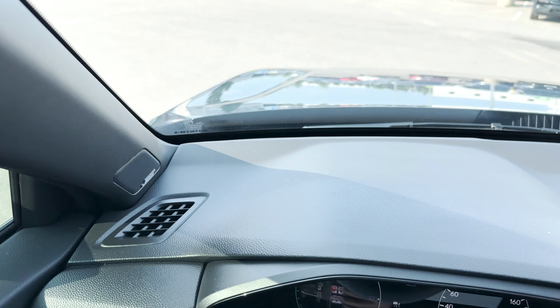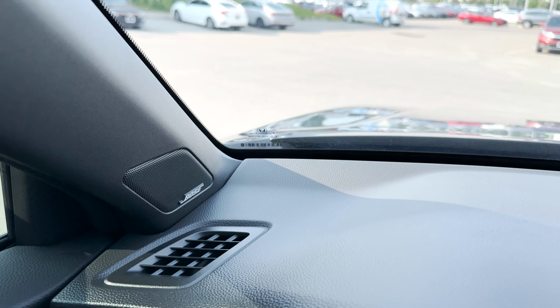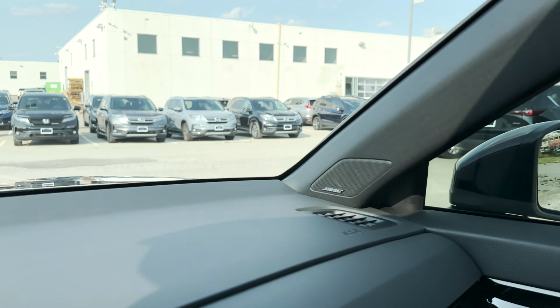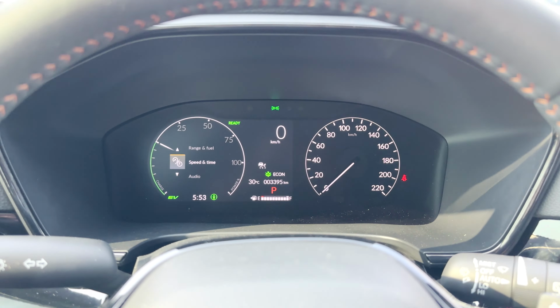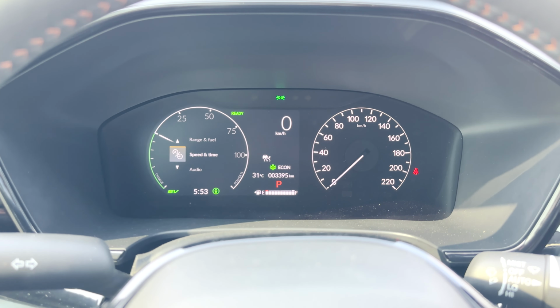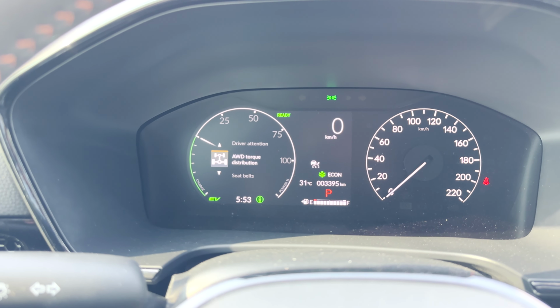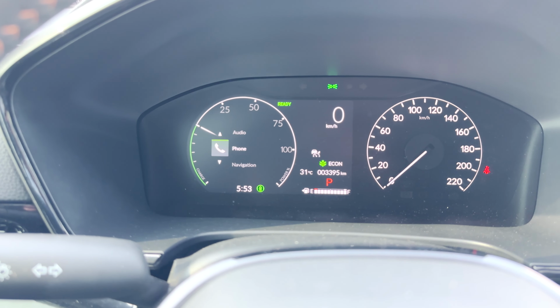Entering inside the CR-V, there's soft material across the dashboard, and you do have speakers on the front pillars, which are on both sides. Also, you've got this new unique honeycomb air vents. There's also this super clear and responsive fully digital cluster area, and you can display different things about the car in the RPM section, so there's a bunch of information available to be viewed.